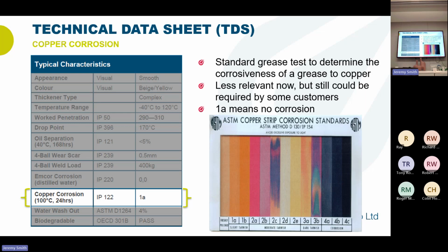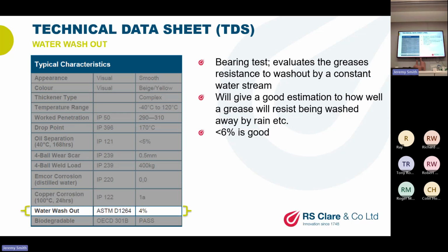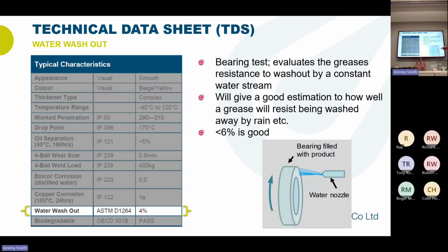All right, next one. So again, we live in the UK, so water washout. You can go one more, please. Look at water washout. If you take a full bearing, you have water that's sprayed with certain pressure and certain temperature onto the bearing, and you want to see how much grease is then removed out of the bearing. So 6% is good. Anything smaller than 6%, this is a 4%, which is fine. We're happy with that.